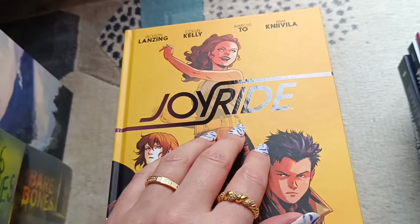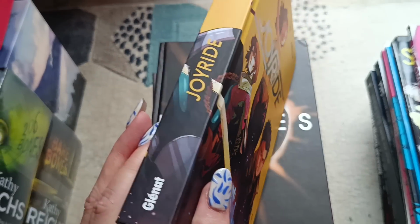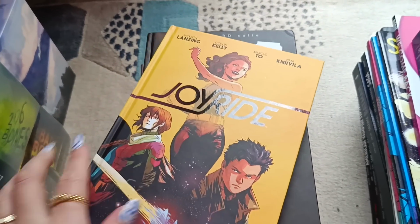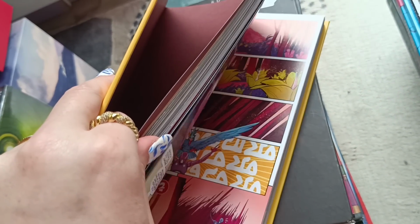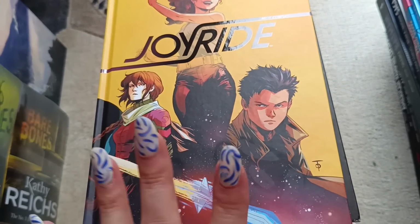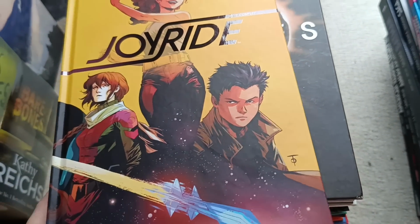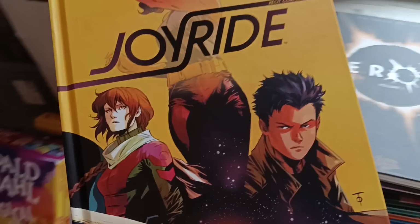Okay, Joyride. This too was a one-off thing, and I think it was inexpensive, and it looked fun, and it was that kind of colorful style, look. It is in French, but I did read at least half of this. I might go back and try again because it was kind of good.